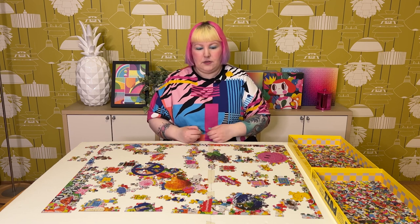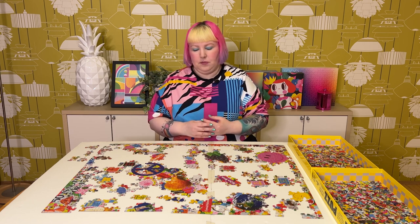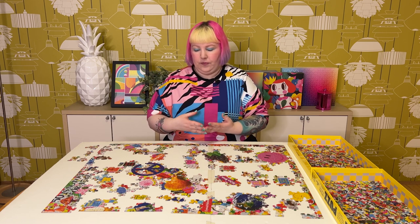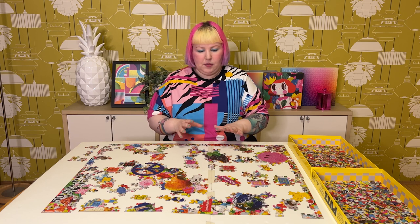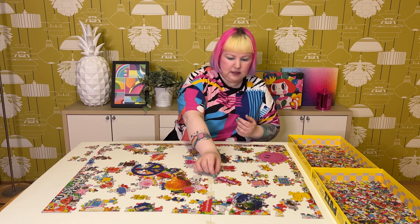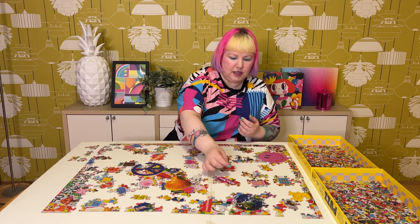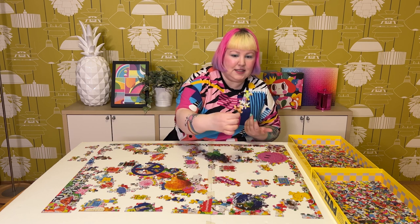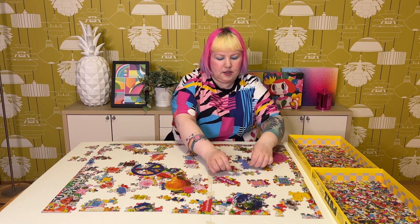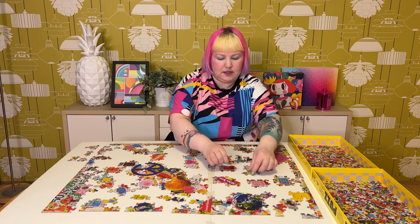And then as for the overall experience and piece quality, I really like the pieces. The irregular shapes are really fun and they slot together quite nicely. However, it is a little bit hit and miss when picking up sections. Like, let's see. Okay, so like this, it kind of comes apart a bit, but then that stays together. So sometimes they stay together and sometimes they don't. It's not consistent, but I think that's the case with a lot of puzzles.